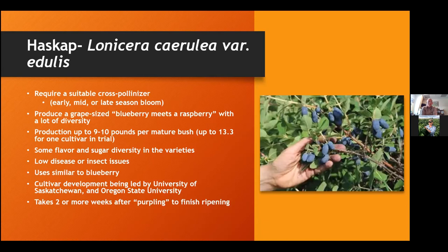But even as they start to purple, they're not finished ripening yet. It takes at least two more weeks after they start changing color for that berry to finish ripening. If you run out there as soon as you see that berry turn purple and you pull it off and pop it in your mouth, you're going to think that we chose the worst crop ever to talk about, because it can still be kind of bitter, a little bit astringent, and it's just not done ripening yet, even though the exterior of the berry looks like it's done ripening.